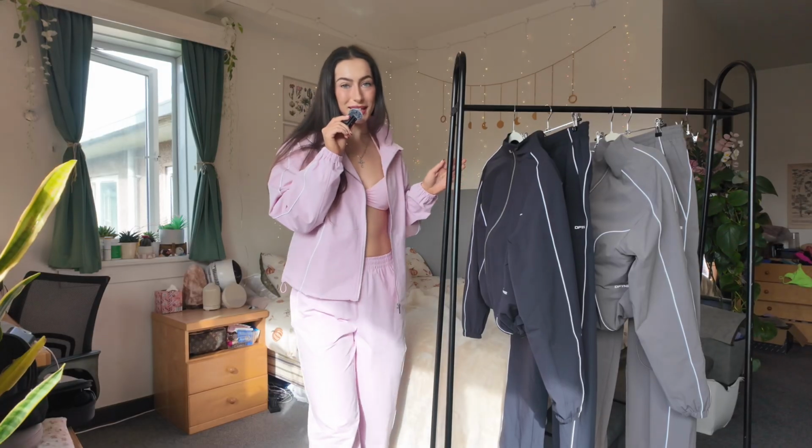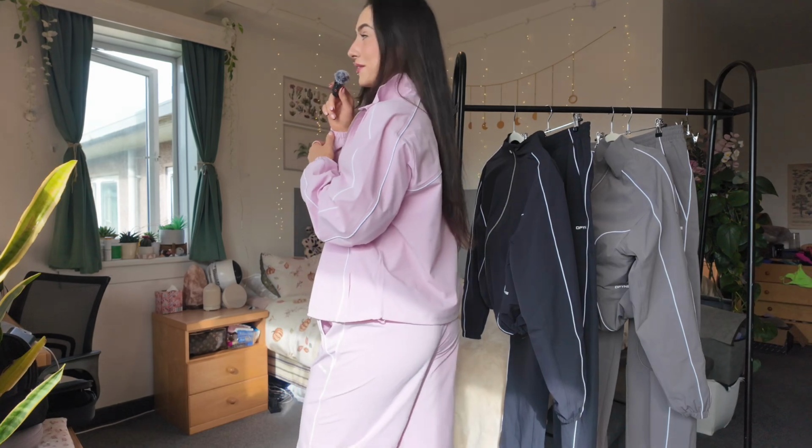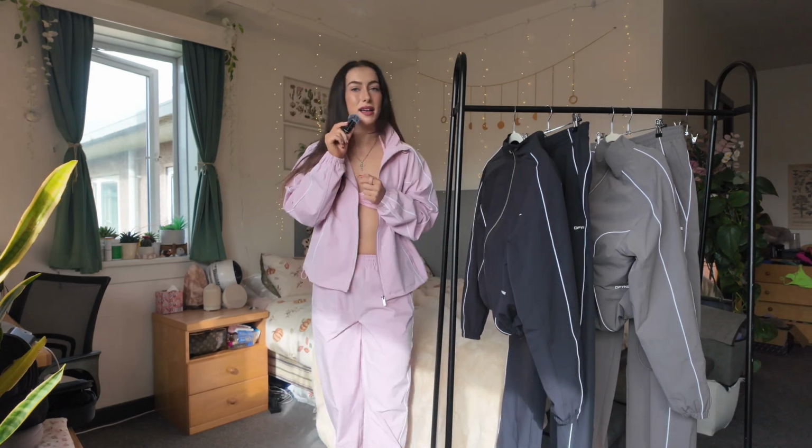And last but definitely not least, we have the one for the girly girls. We've got light rose pink, which again is a DFYNE fave.